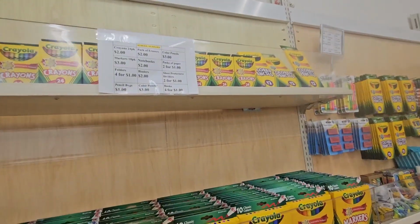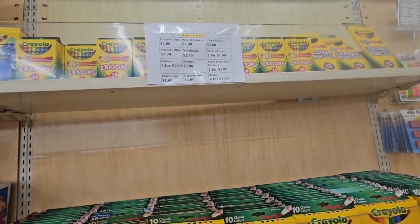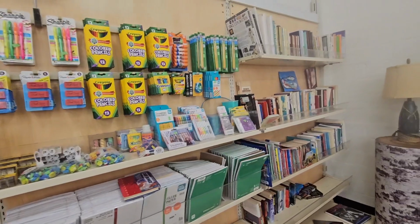I ended up picking up some markers and crayons for my children, even though they have a ton. It's like they go missing. I don't know. They just disappear into the ether. I don't know what they do with these crayons and markers, you guys.